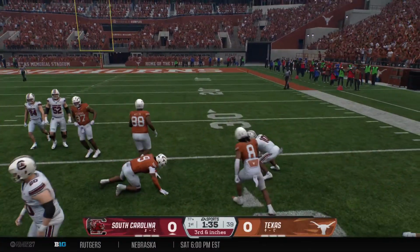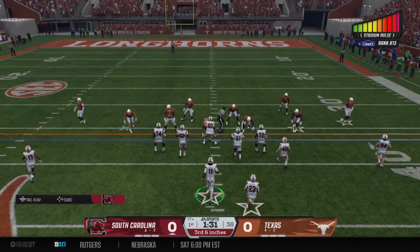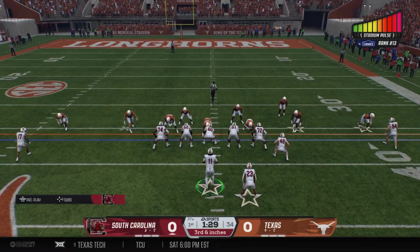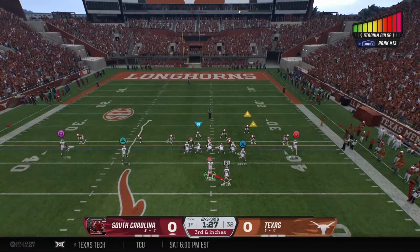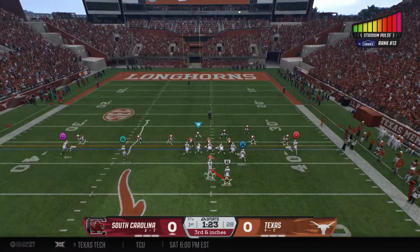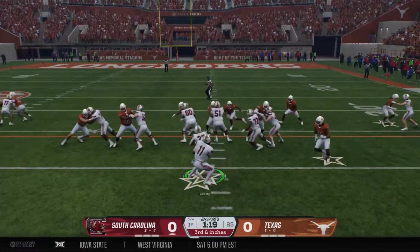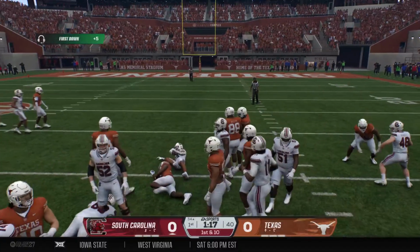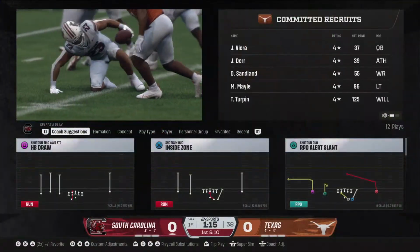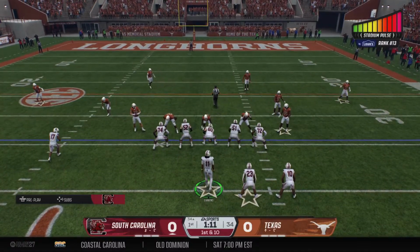Brought down just short of the sticks on the screen pass. One of the things I love about this offense is they're very versatile in their passing attack. They throw to receivers and tight ends, and the screen game is big as well. This guy is a weapon, and you're seeing that here early. Powers inside. Now they're really starting to threaten as they pick up the first down at the 34-yard line.